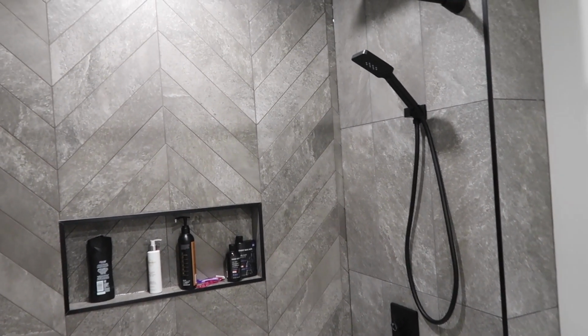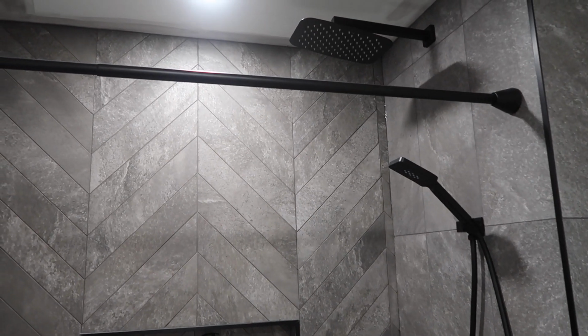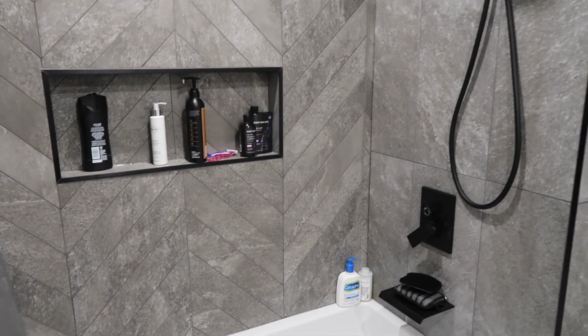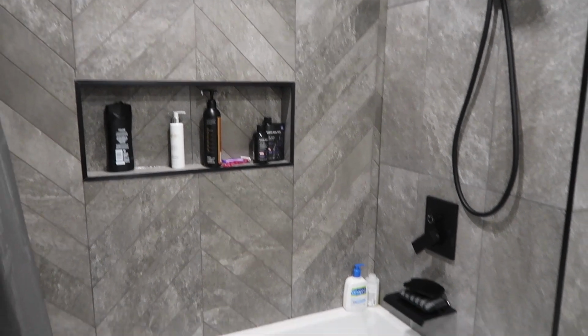Okay guys, so this is our shower. I really love the way it turned out. I think I showed you in a previous video. Jeff did all the tiling on here. He was not happy with the pattern I chose because he hadn't done one like this before, but it ended up being okay. He wasn't sure how it was going to turn out at first, but the boys love it.